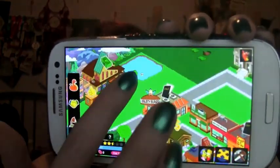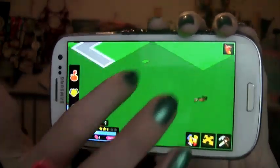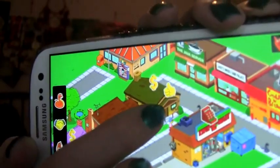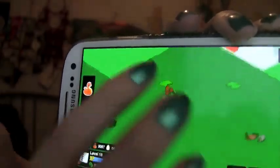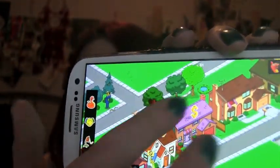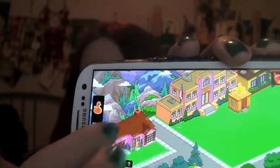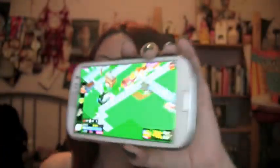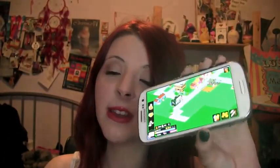But basically, you've got Springfield, which you can make your own, and let me try and track down some. Like, there's Marge, there's Millhouse, and there's Snake's, and there's the plant, and school, Willie's Hut, the church, Krusty Burger. I love The Simpsons, so obviously I love this game. And I have been using it for a couple of months now.